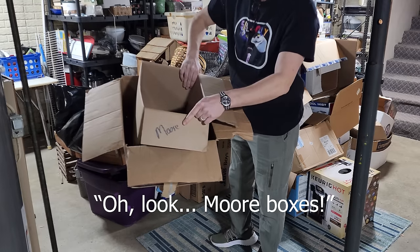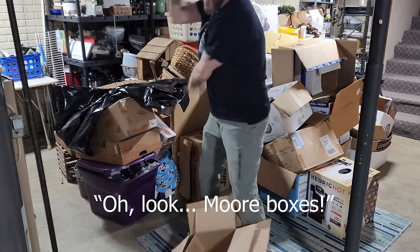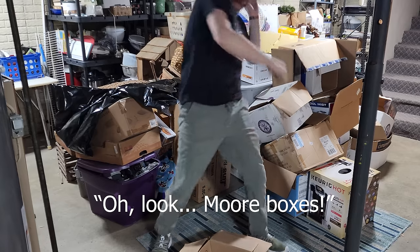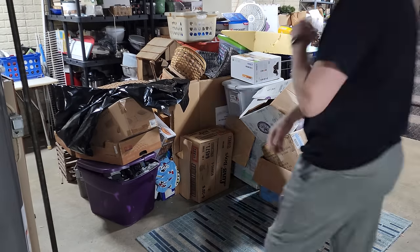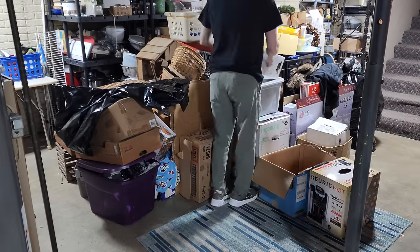But the way the basement ended up is going to make it a whole lot easier for them to do those things, because now they don't have to worry about tripping over anything. They've got a straight shot from A to B. All they have to worry about is just lifting and carrying.